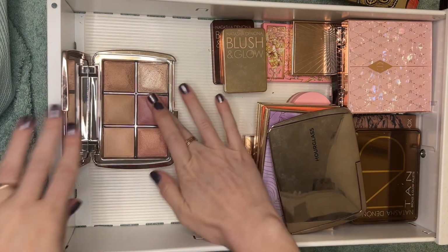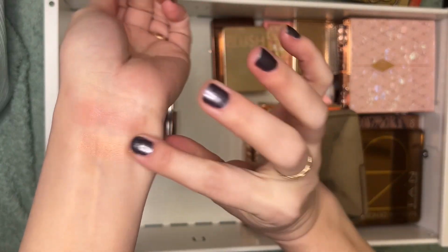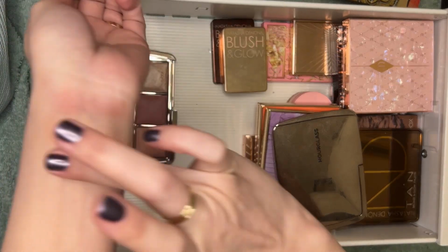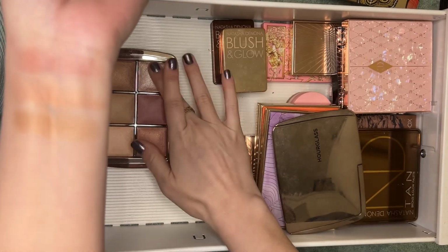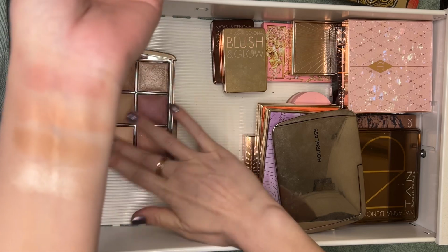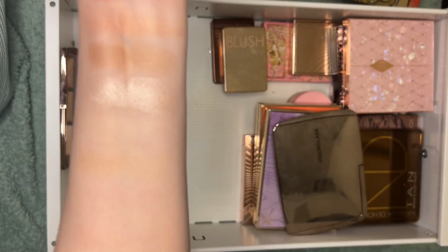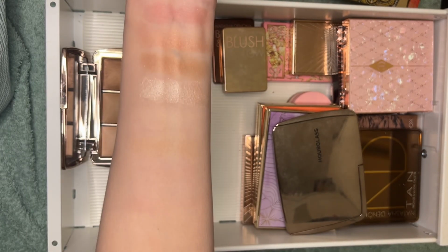So this one has, again, 2 blushes. This one is really pretty too. Then it has a bronzer. And we have a highlight here, stunning highlight, and 2 finishing powders, which of course you're not going to see, but there they are. I really like this one as well, which is why I kept it.